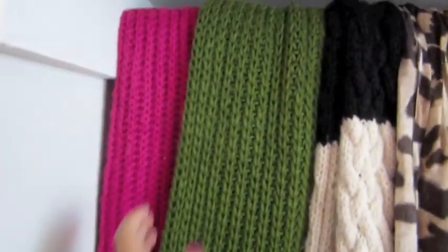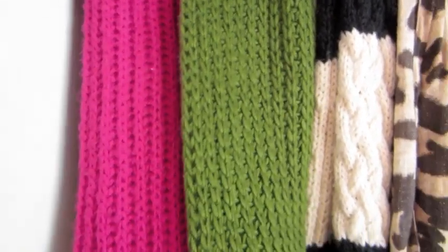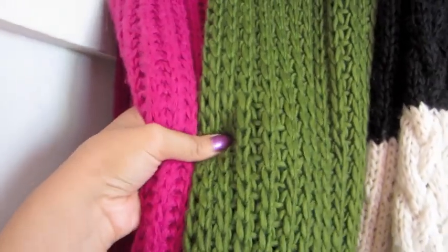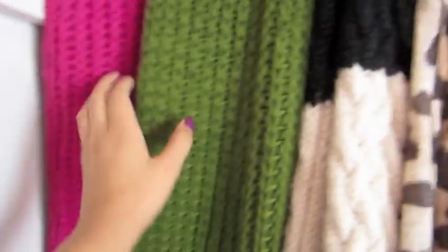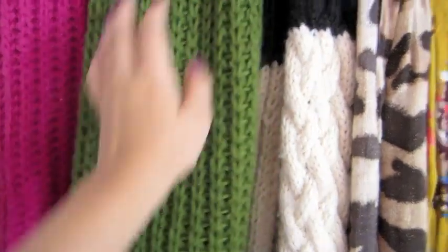But on this side, I just have my scarves, which I love. Scarves are my favorite accessory to play with. So I love winter. And these are my absolute favorite. I got these through Amazon. Well, actually, the pink one I got at Forever 21. The green one I got through Amazon. And the green one is my absolute favorite. I love, love, love it. And I think these were $10 a piece.